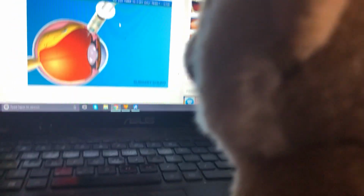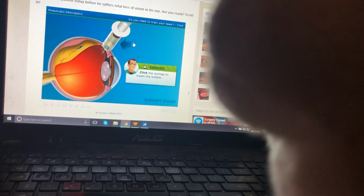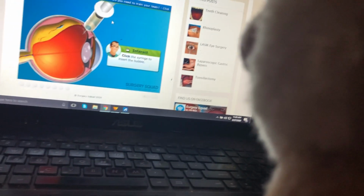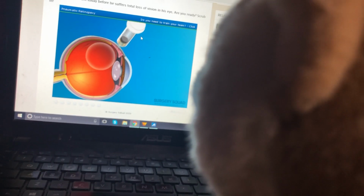Now we inject an air bubble into the vitreal fluid. Air bubble? Huh? That doesn't make any sense. As the bubble expands, it pushes the retina back against the wall of the eye.